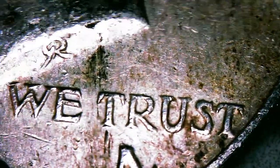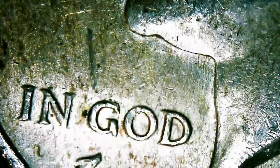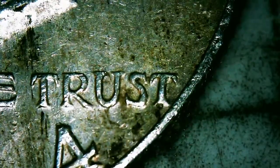What am I looking for on the obverse, Mikey? There's nothing screaming at me on this side either, but I could be wrong.